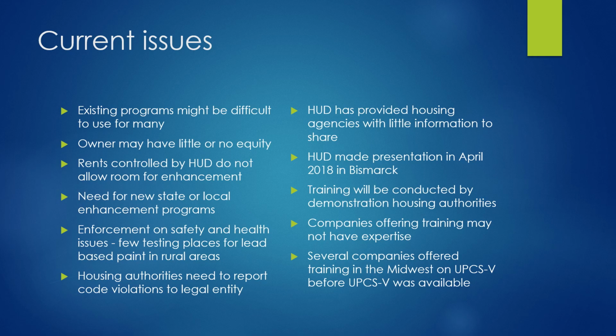Housing authorities also need to be much more open about working with the local communities and reporting any code violations to that legal authority. Many times it is the city or the city building inspector. If you see that somebody is renting an apartment that has no fire egress, then it should be reported to the city. It should be reported to the fire department, as the landlord should not be renting out that apartment.